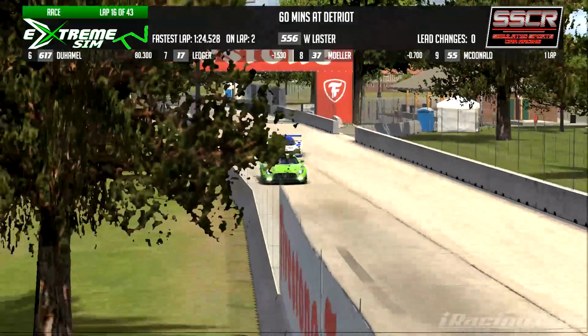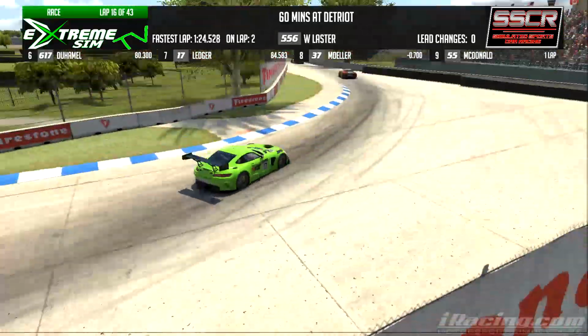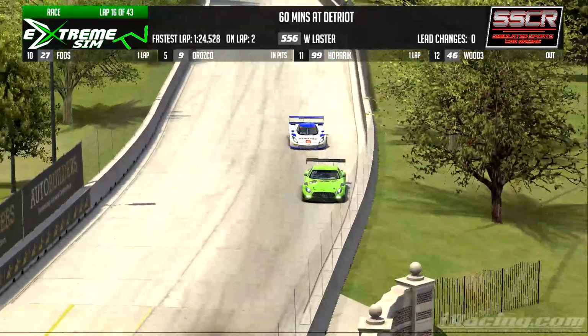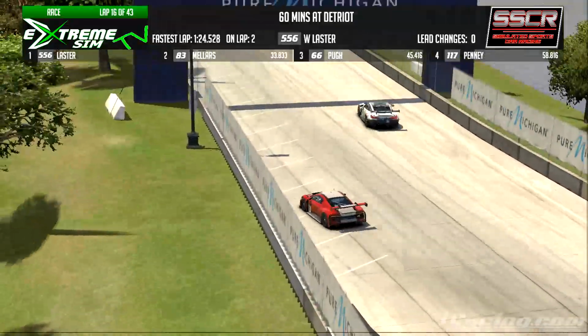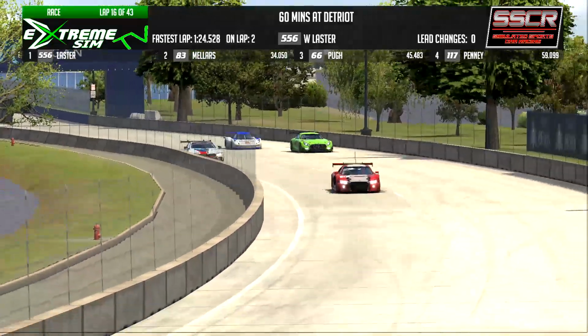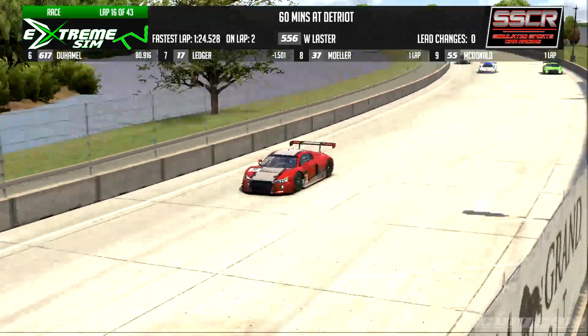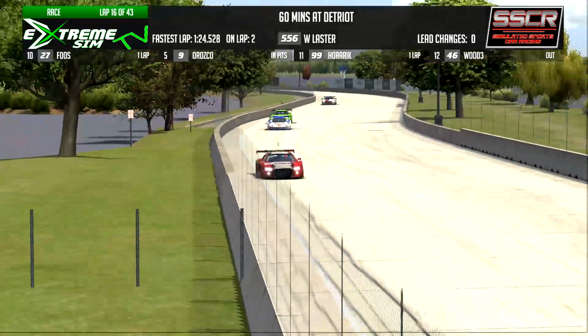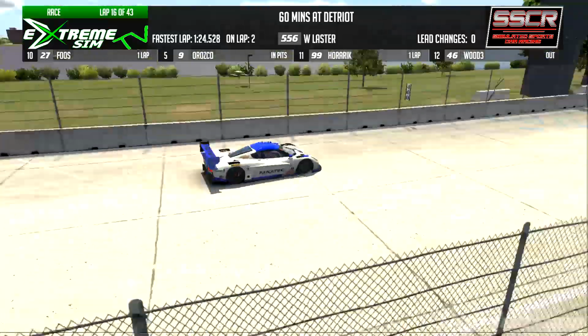We're back here, 16 out of 43 estimated laps. Posted Note Racing still trying to close the gap down on Full Send. Full Send starting to pull away now, little by little, as your leader in Daytona Prototype is starting to work their way through this traffic.